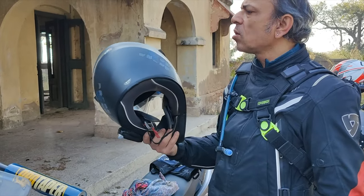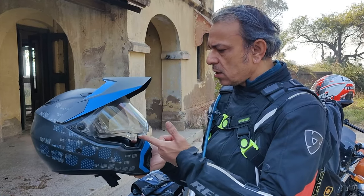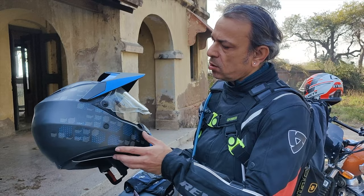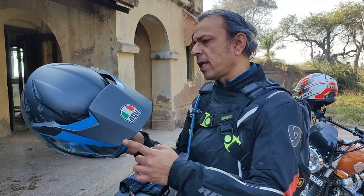It's not a carbon one. It's a composite one. But it's pretty light. It's got a visor, and it's also got a pin lock inside, so it serves the purpose very well. You can use it for touring because it's got a beak. Then you can use it on trails also.